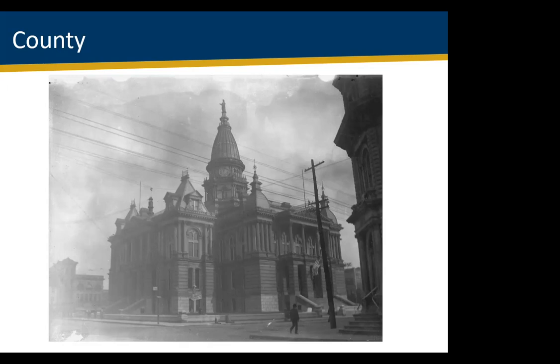There's no definite answer for what the archives might have per county. You kind of have to check that on a county by county basis. And I'll show you a little bit how you can do that in a few minutes.